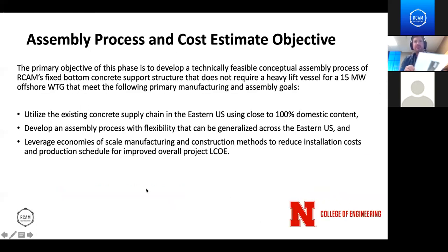I first want to talk about our main objectives for our assembly process and cost estimate development for the project. Really, our primary objective was to find a technically feasible conceptual assembly process for a 15 megawatt offshore wind turbine, following primary manufacturing processes. We found some very good outcomes of our analysis in meeting our first couple of objectives.